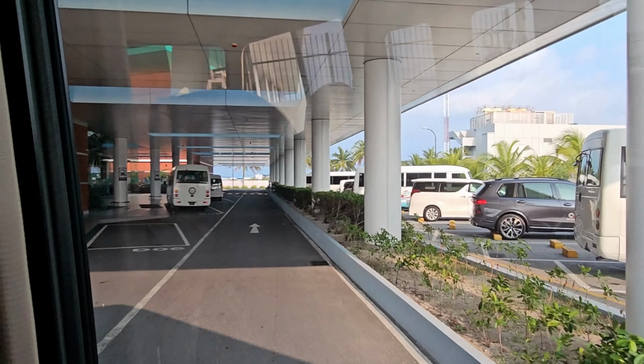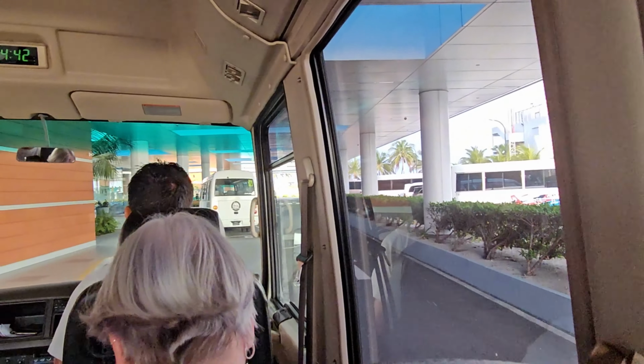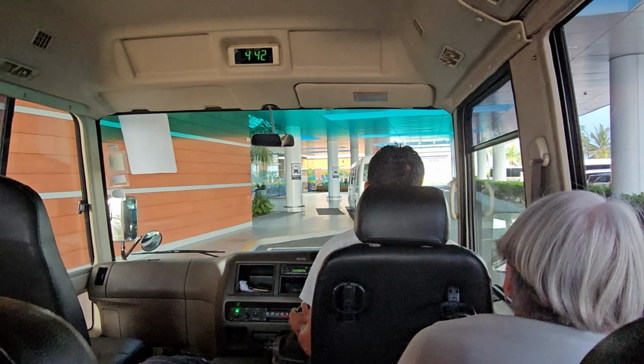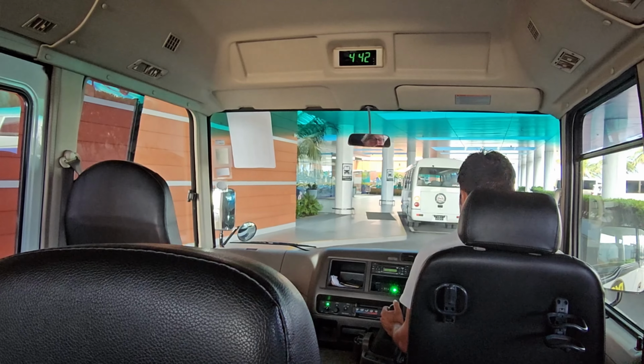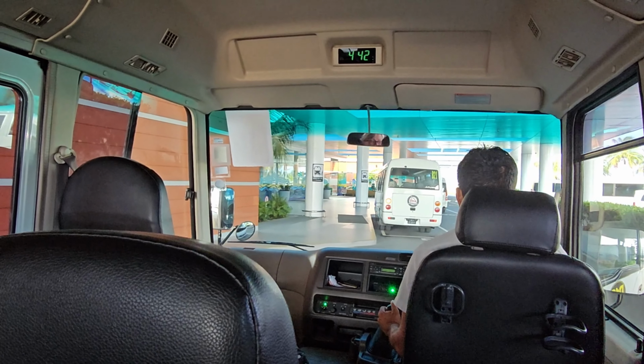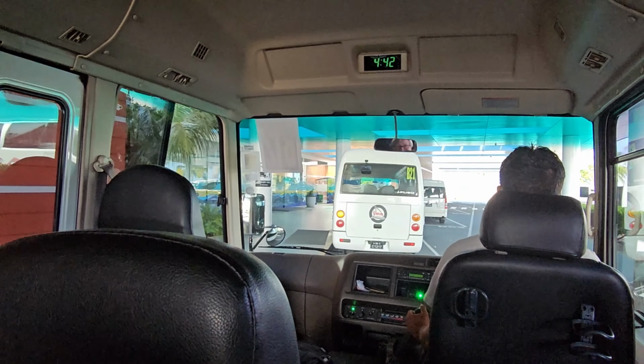So this area here, when you come back to Malé from your resort, this is where you end up after getting off your plane. You pick up the shuttle here to go back to the main departures terminal for Malé. I'll take you inside now and show you what the terminal is actually like for the seaplanes.